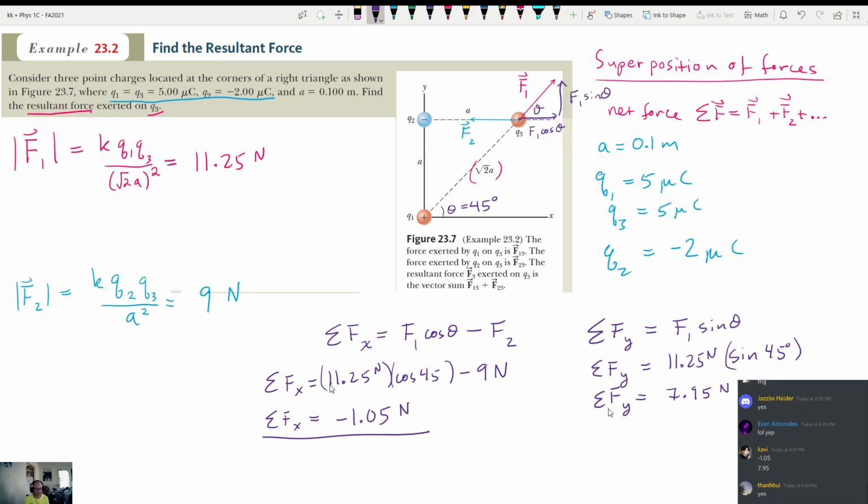So that's good. So that is our answer, and what we can do is write this in vector form by saying that the net force is going to be equal to negative 1.05 i hat plus 7.95 j hat, and these are in newtons.